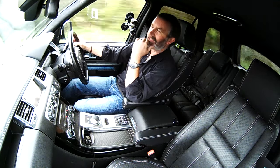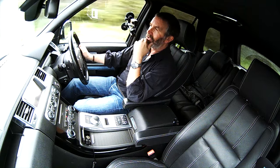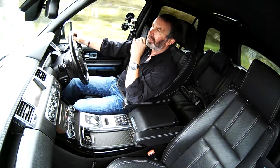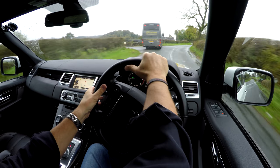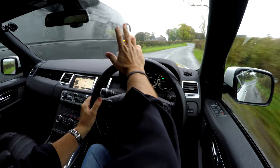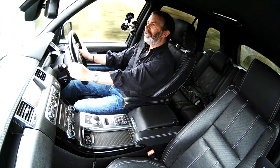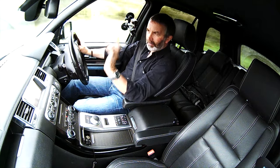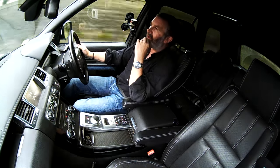The car's being valeted on Monday. We just texted it yesterday for me to use, and then of course last night I got a telephone call, and somebody's interested in the car and coming tomorrow. So you never know, this might be my last ride in it. But it is, the car is beautiful, as are all Range Rovers.